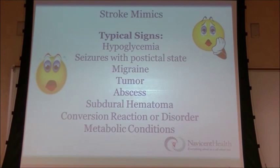And then a subdural hematoma. Subdural hematoma presents like a stroke, but it actually isn't a stroke. Those are caused by trauma. So they don't get coded out as strokes, but we do treat them like hemorrhagic strokes in that they don't get antithrombotics and they don't get the anticoagulants, because of course it is a bleed in the brain, but it's not actually a stroke because it is a trauma.